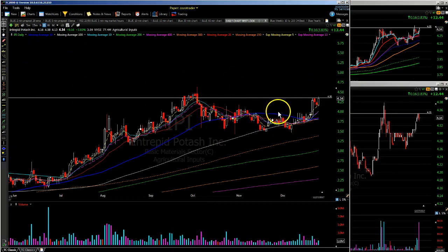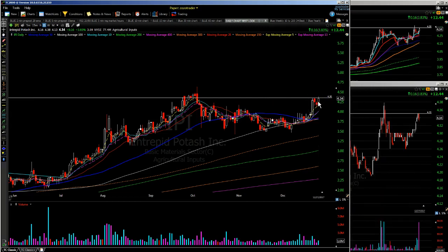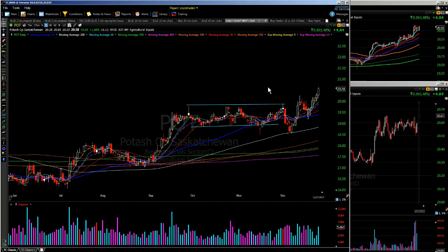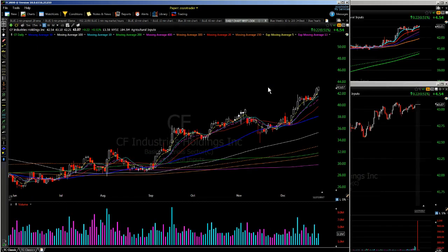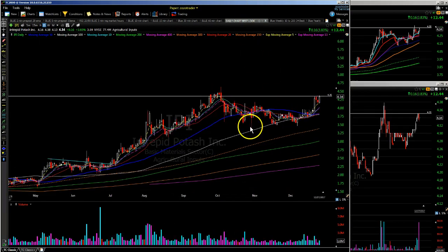IPI, we've been speaking about this one for the last couple of videos, trying to get up over the highs here, this resistance spot, 438. So keep your eye on that. Potash moving up nicely, CF moving up nicely. So keep your eye on this IPI. Might want to join the party there. I'll be watching it. 1 million shares today.